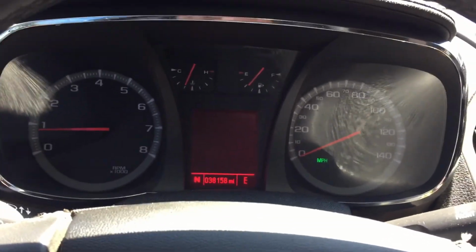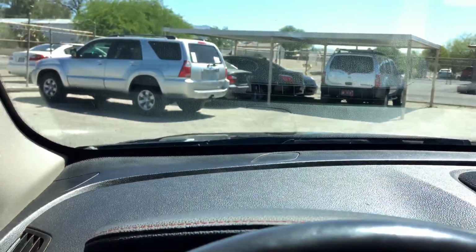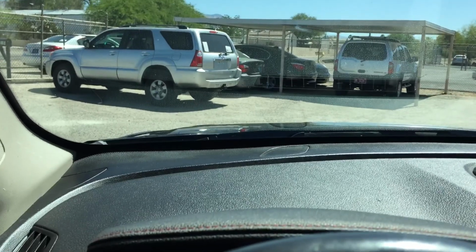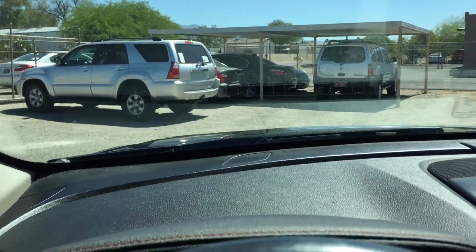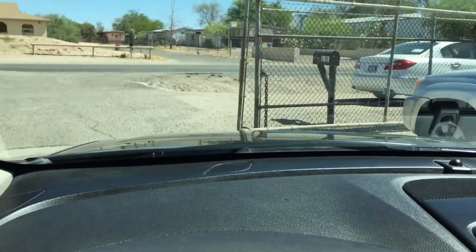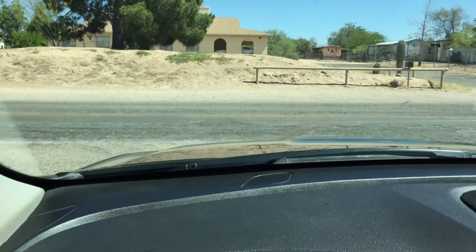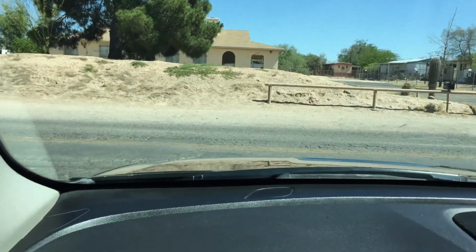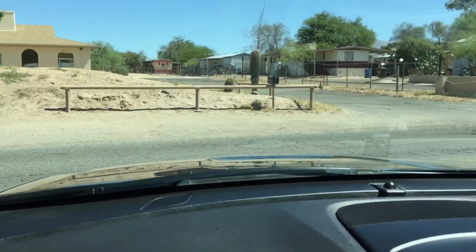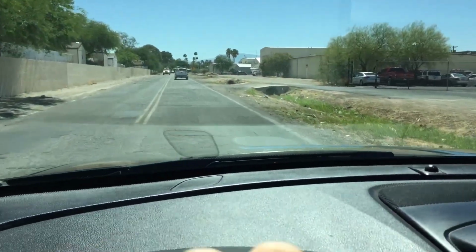Like I said, this is all-wheel drive. This is not four-wheel drive, okay? Just so that people know that, because it's a little bit different than four-wheel drive. It is on. All right, let's see. Boy, that's a nice car. It's nice to be in a car. It's nice and quiet.